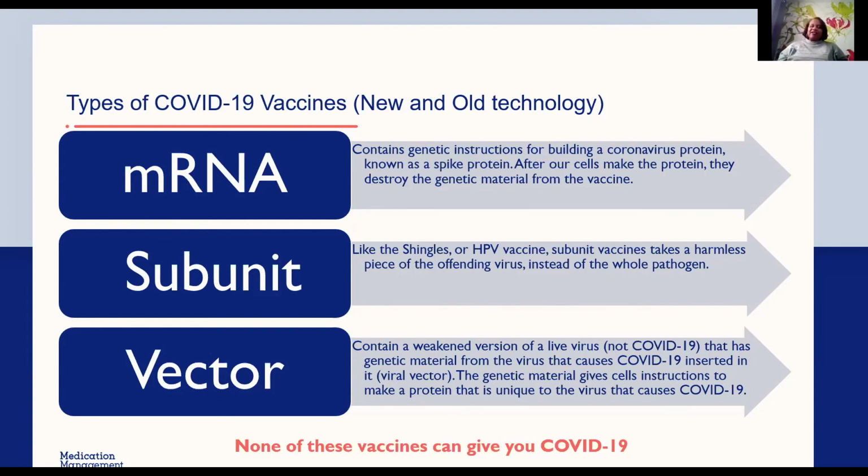And then a vector vaccine, and these are also still in trials, contains a weakened version of a virus that does not cause COVID-19. What they use this weakened version of a harmless virus to do is send in the antigen that would make COVID-19 recognizable to your host cells. It gives those instructions to our cells to make a protein that's unique to COVID-19 and then allows us to build those antibodies.